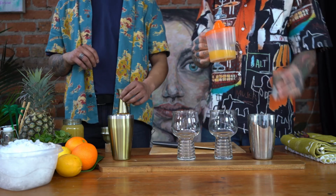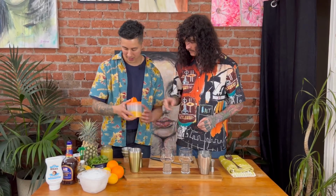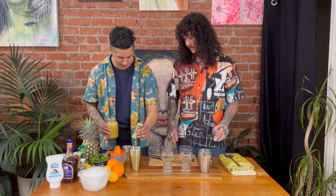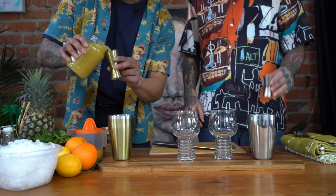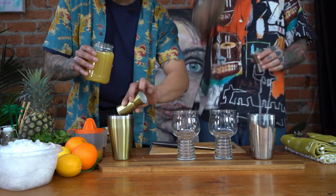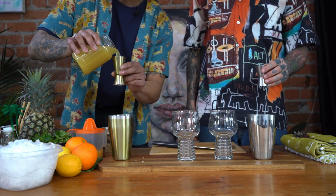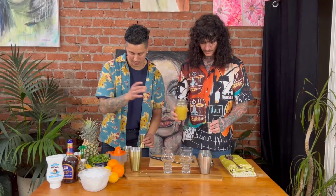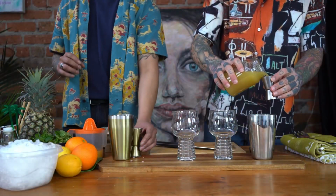Sweet. Now we're gonna follow by pineapple juice. That is 90 ml. So quite tropical, this one. So 90 ml. Cool, 90 ml of pineapple juice. I'm surprised that you did that so well, hey? Yeah, I actually surprised myself as well.